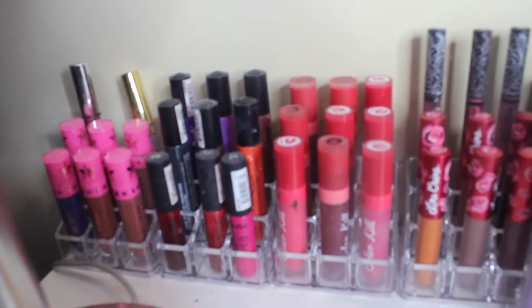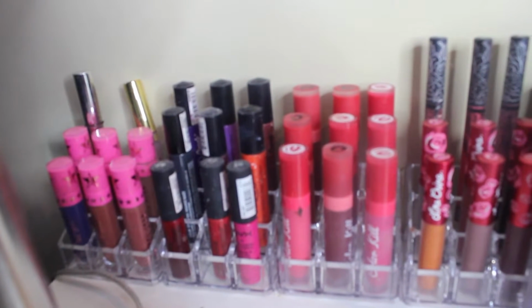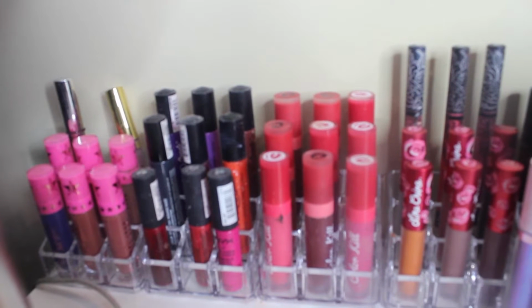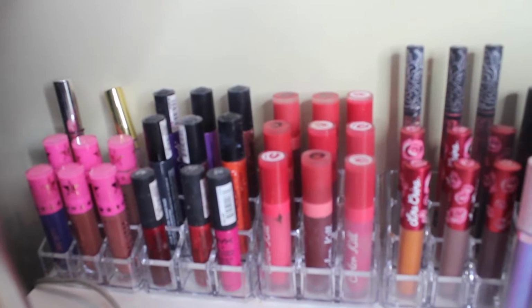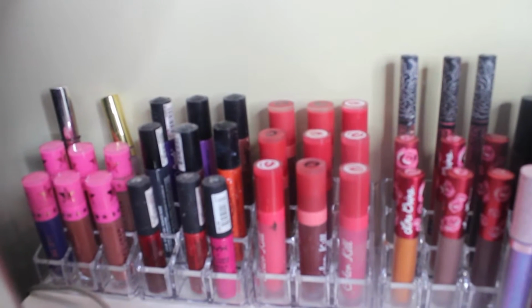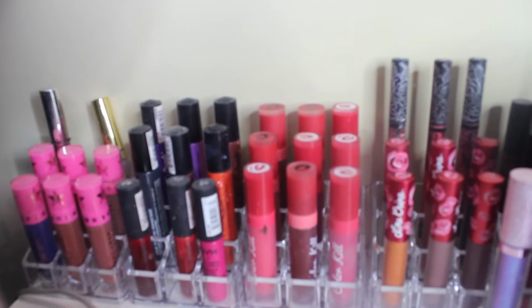Then I've got NYX, which I don't have very much of because their lipsticks I honestly don't like very much. They aren't terrible, but it depends on which one you get. They have several different types of matte lipstick, and a lot of them aren't matte. And the ones that are matte are too matte, in my opinion.